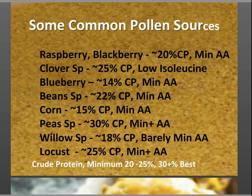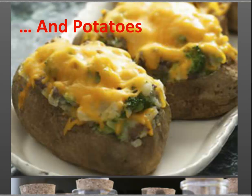Beans, up again, a legume. Corn, almost as bad as pine, not worth your time or trouble to bring it in. But bees collect a lot because that's the only stuff that's out there a lot when corn is blooming. Willows, not bad, especially early in the season. Our willows are pretty much done. The early ones, the middle ones, are coming into bloom right now. Locust, a legume, and you can see what that's doing in terms of food protein. It's a good pollen.